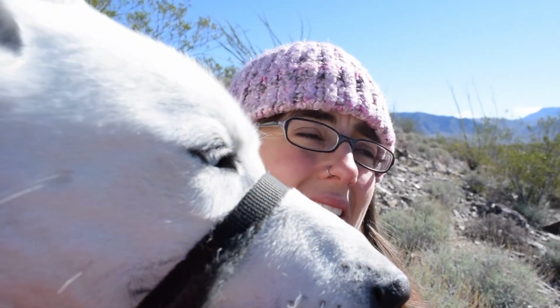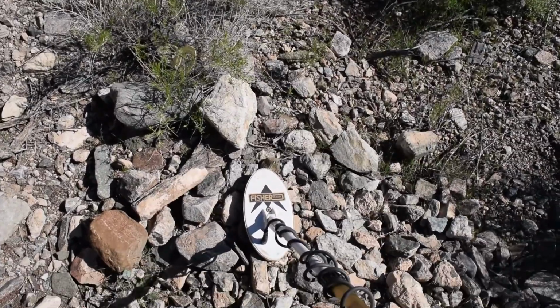So anyway, Arizona's really cool, and I never expected to like the desert. I like green. Green is my favorite color, and we're in the desert, which I expected to be fully brown, and I didn't expect it to be so interesting. It's so cool. Okay, so metal detecting.